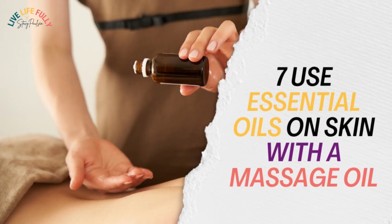And then number 7, use essential oils on your skin with a massage oil. Essential oils make great massage oils because they can help you to relax, not just physically, but also emotionally, so that it relaxes your body and your mind. So simply add a few drops of essential oil to a carrier oil such as olive or argan oil and use it for your next massage, or just take the bottle with you to your massage therapist.